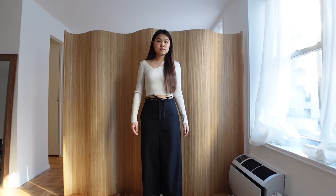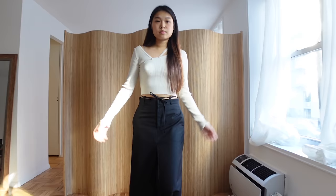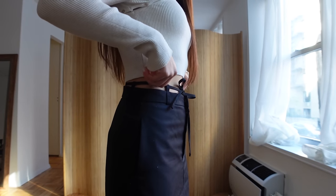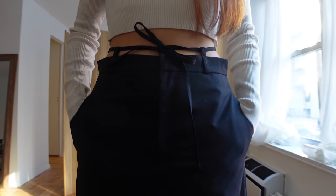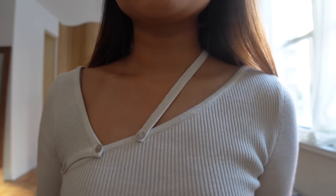I usually don't wear long skirts because I don't love how they look on me, but this one is extremely flattering. I love the little tie at the top which helps define my waist and gives this piece a little bit more shape. Moving on, I got two long sleeve shirts.